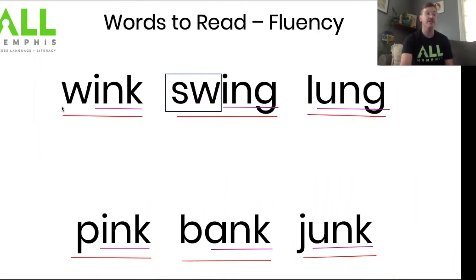Now, I'm gonna circle the word and I want you to read it together. Ready, set, go. Very good. I'm gonna read the top row and then I want you to read them as fast as you can. Wink, swing, lung. Your turn. Wink, swing, lung. Your turn. Wow, you read those so fast.